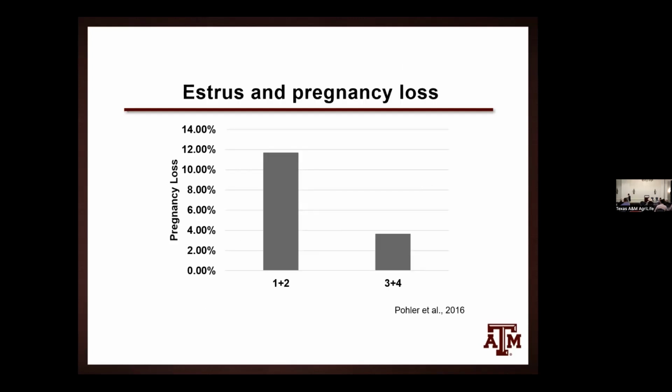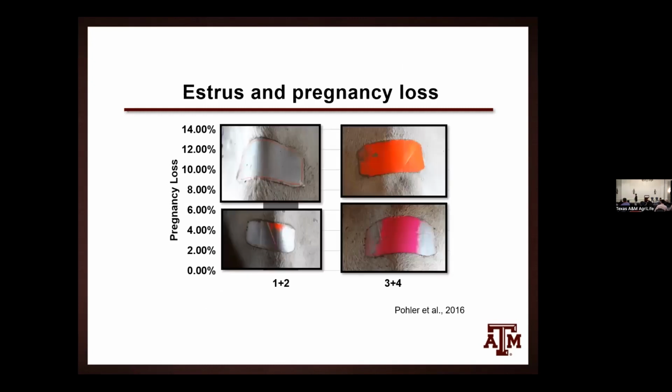So also, a big thing for us is that these animals that do not show estrus or have low estrus expression also have increased pregnancy loss. So not only do they struggle to get pregnant, they also struggle to maintain the pregnancy, which is like a double whammy, right? If you get her pregnant, but then she loses it, it's almost worse than never getting her pregnant. And so at that time, we were scoring these patches like this, and utilizing this approach.